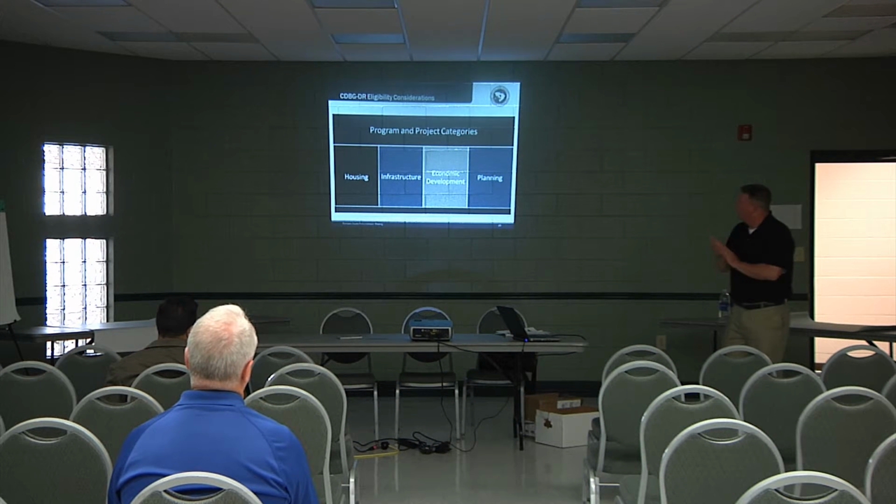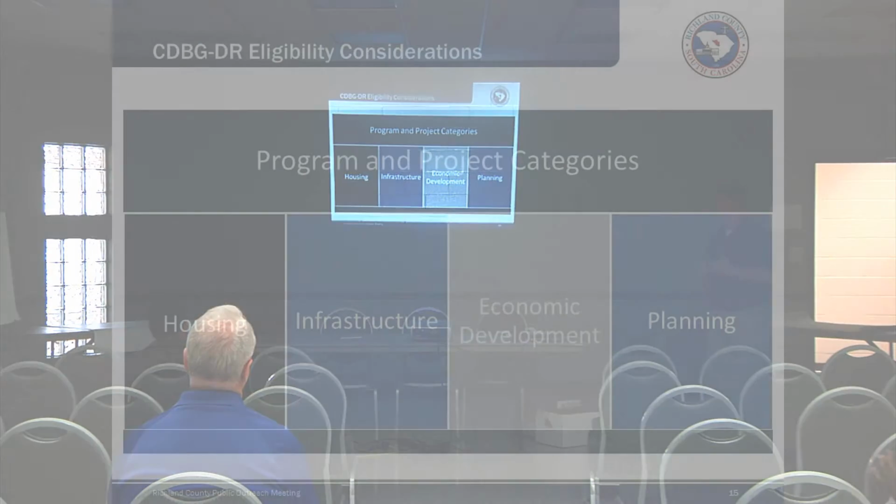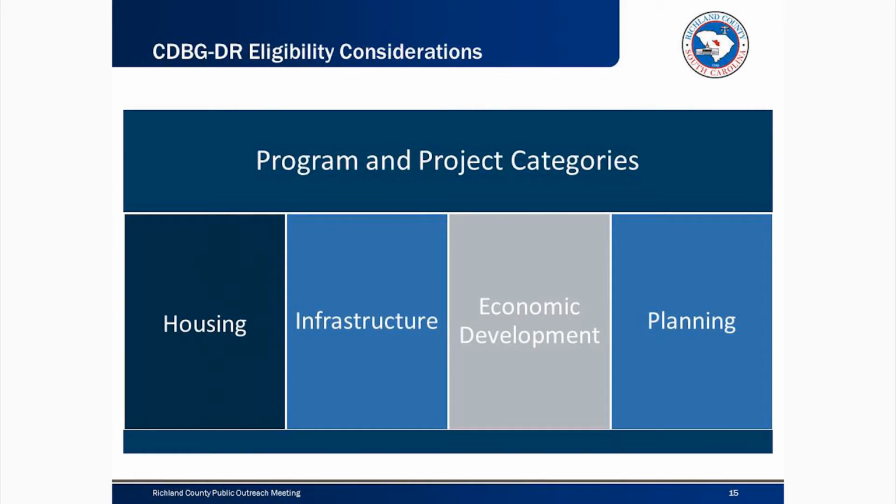The program categories and the project categories that are eligible for the use of this funding, and I think this is important so people can start to piece together and visualize where they can see this money maybe being spent here in Richland County. Underneath housing, which is one of the critical missions of HUD, you can see programs for voluntary buyouts. People would come in interested in maybe selling their flood-prone properties, and the money can be used for those types of voluntary buyouts.